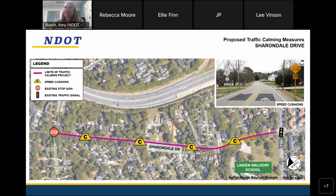Not specifically, because it is an all-way stop already, so everyone's stopping there. We're not expecting speeding. We're really targeting the speeding on the length of the street. Okay, and does resurfacing the road, is that included at all in this program? If you're going to put speed cushions on a road that's kind of falling apart, I was just curious how that works. We do coordinate with the paving program. So if there's a plan to resurface Sharondale as we're preparing to install the devices, then we would coordinate that effort.